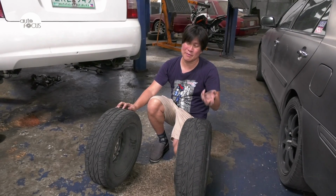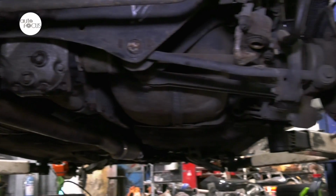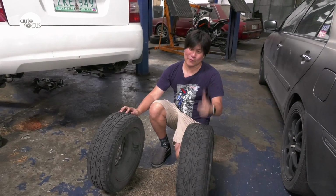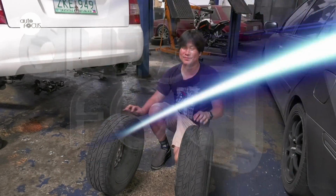That advice also goes for people who install lowering springs. They always ask, do you need an alignment after you install lowering springs or any other suspension work? Same principle goes. Let go of the steering wheel. If your car runs straight, you don't need an alignment. If it veers left and right at kumakabig, then you need an alignment.